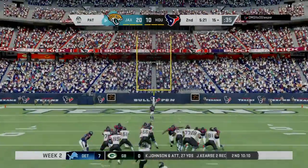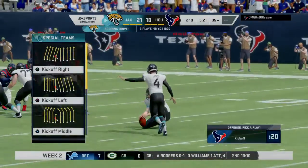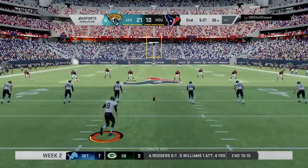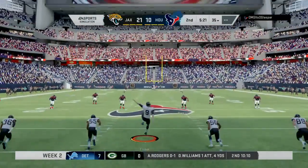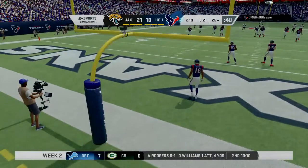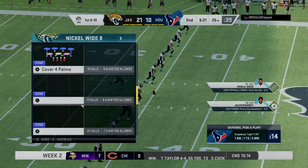And the Jaguars are able to widen their lead. Extra point tacked on by Lambo. And that makes it a 21-10 game. Out is the kickoff unit as they run up and send this one away. And this will be a touchback as that sails over the end line.